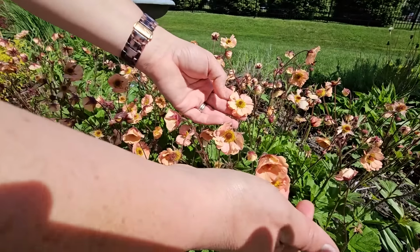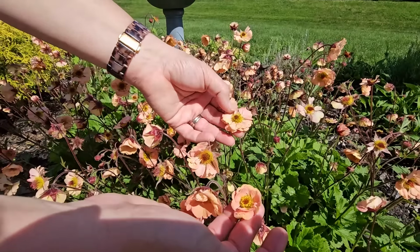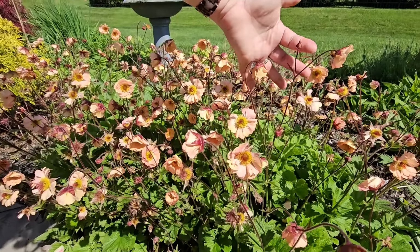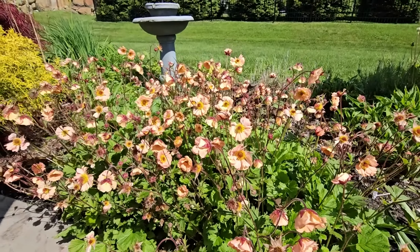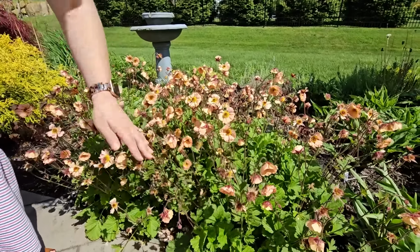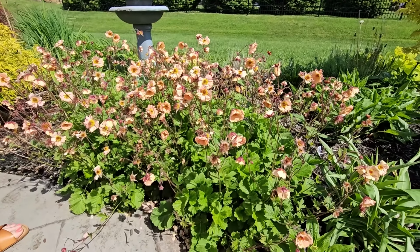And the plant is loaded with these blooms. There's still some buds that are opening up. So this blooms for a while. They have these really pretty blooms. The pollinators love them. And even when it's not in bloom, it has this nice tidy clump of foliage. So really great plant for a spring garden.